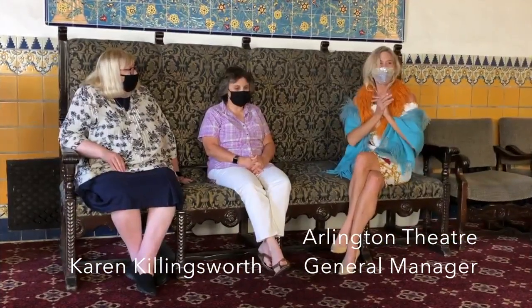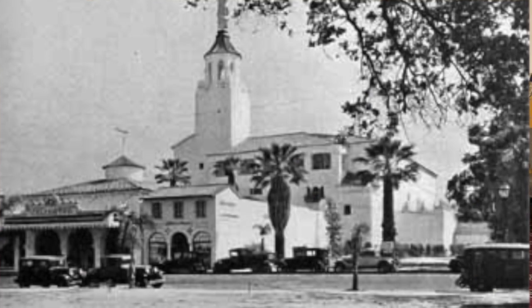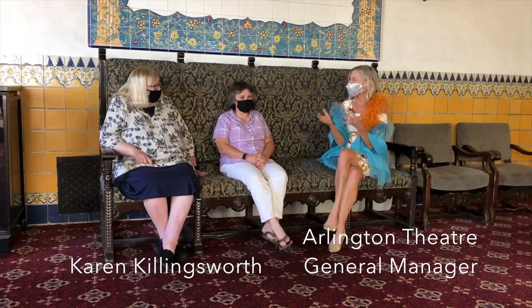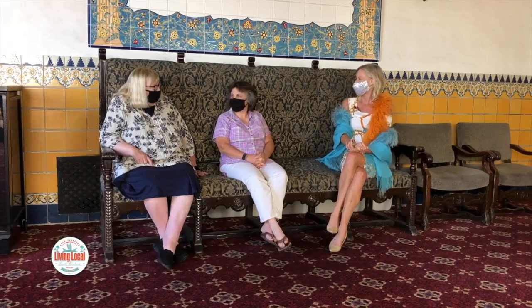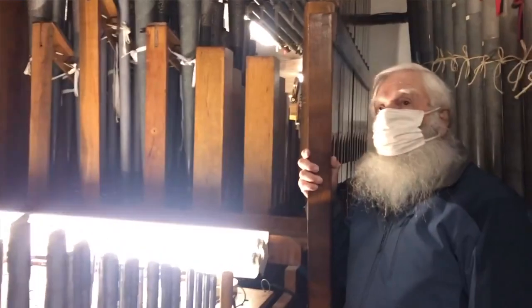May 22 of 2021 will be the Arlington's 90th birthday. When it opened in 1931, they had a big procession up State Street. And you were here when the theater organ came, weren't you? Yes, I was. And how was that when these gentlemen came and said, we're going to put a theater organ in the Arlington? Well, I didn't know how complicated it was going to be at the time. That was a real eye-opener.